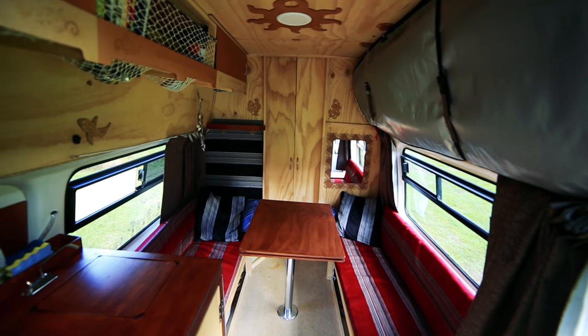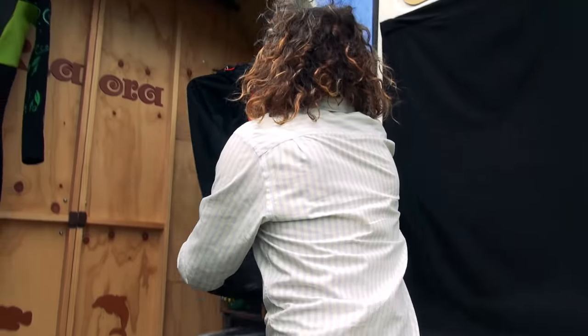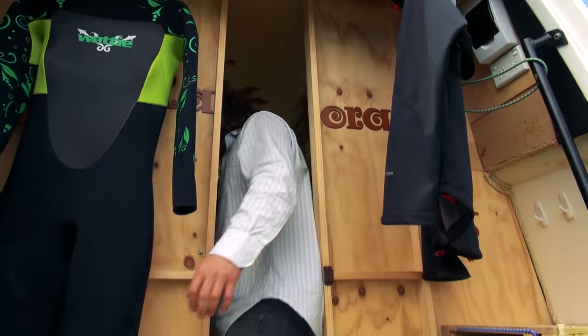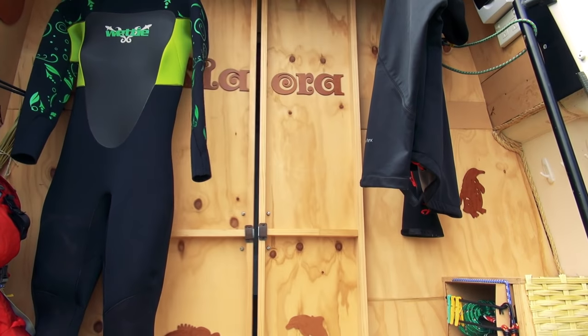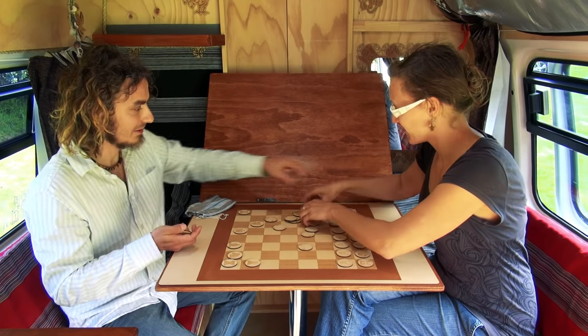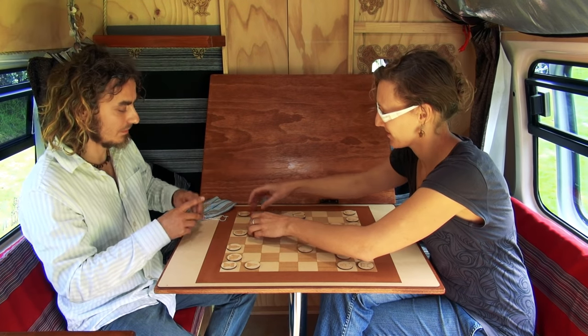What about your relationship in the van? How have you found living in such close proximity to one another? I think we cope quite well, especially Hannah copes quite well. Because we are quite a lot outdoors, we're not just sitting in the van all the time. We spend a lot of time outside, either surfing or hiking or mountain biking. So yeah, but we are much closer. We are much closer than we met. To each other, yeah.